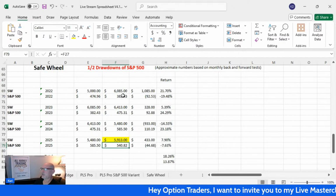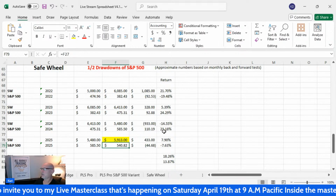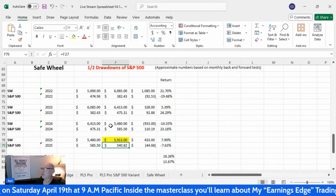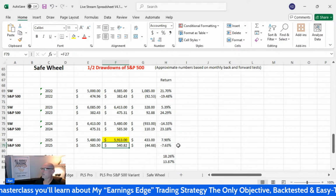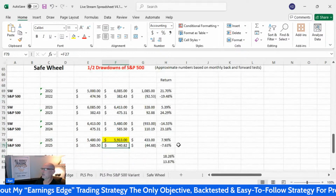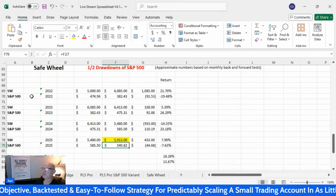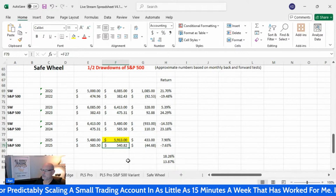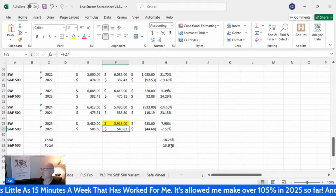And you can see how in 2022 the safe wheel outperformed by about 40%, then underperformed by 20% in 2023, and then 2024 underperformed by 38%, something like that, and now outperforming in 2025. But overall, since the beginning of 2022, the safe wheel's up 18.2% and the market's up 13.87. So you can see that the safe wheel is actually outperforming as time goes by since 2022, which is pretty interesting, because the drawdowns are only about half of what the S&P is. So on a risk-adjusted basis, it's outperforming quite well.